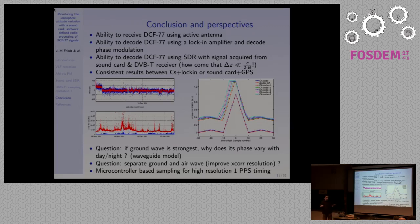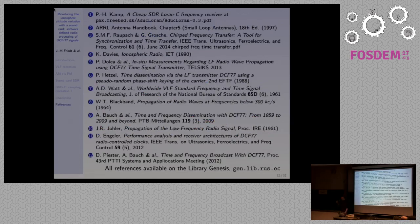So basically what I wanted to show you is that you can get involved in these electrical phenomena in the atmosphere, involved in this topic while investigating software-defined radio.